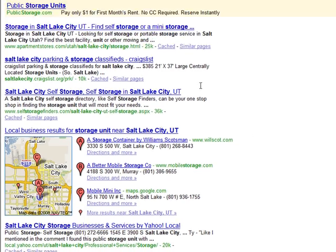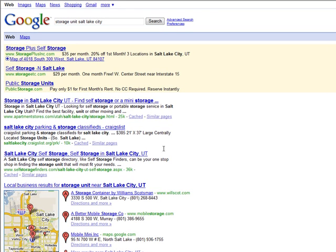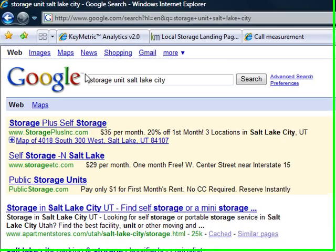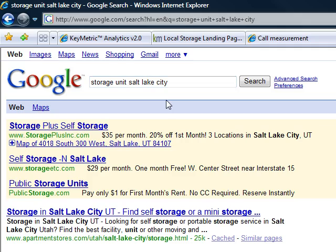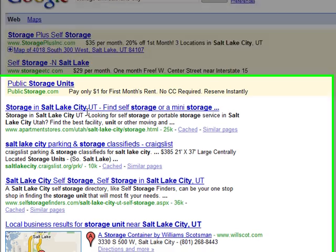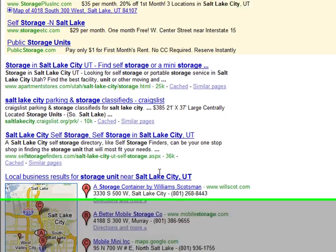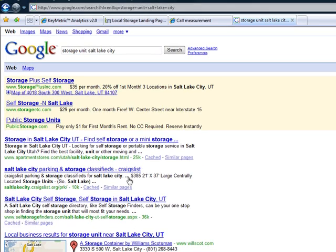And since most people, when they are looking for a local product or service, start with a search engine, it's very important to be on the first page and capture their interest based on the keywords and your local market. So right here we've typed in storage unit Salt Lake City. If you operate a storage facility in Salt Lake City, then you should be on this first page, whether in the pay-per-click zone or in the organic rankings. You should be on the first page in this day and age, as 25 to 35% of your new business should come from the internet.